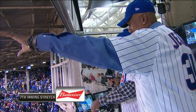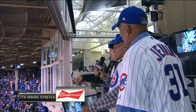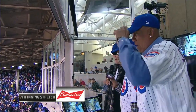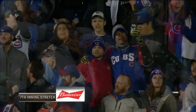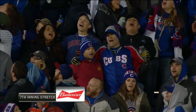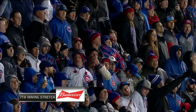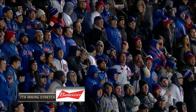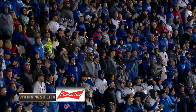It is time for the 7th inning stretch. Billy Williams, Fergie Jenkins, and Ryne Sandberg. Take me out to the ball game. Buy me some peanuts and Cracker Jacks. I don't care if I ever get back. If they don't win, it's a shame. For it's 1, 2, 3 strikes, you're out at the old ball game.